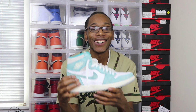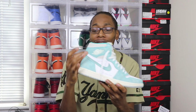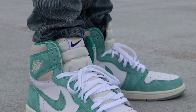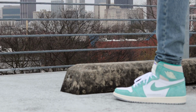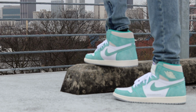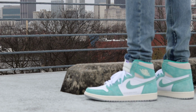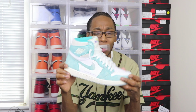These shoes are so cold to me. These shoes are cold. The way they have this like vintage wash on the sneaker, man. These things are crazy, man. And then when you wear these shoes, for me, I wear like a lot of lighter tones with the shoe because it is like an aqua colorway. I would probably wear some nice wash denim, probably some gray because it goes with the bottom. But I'm not doing a whole bunch of matchy-matchy wearing this same color.